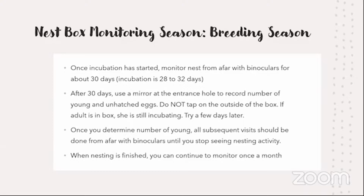And also, a lot of places for cavity nesting birds suggest for you to tap on the outside of the box. If you know that there's a wood duck nest in that box, we suggest you actually don't tap on the outside, just because we really want to try to keep the hen in the box as much as we can. These birds are very sensitive.